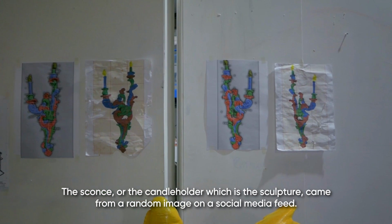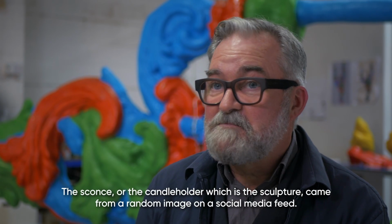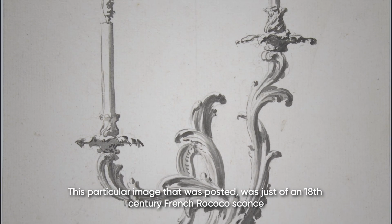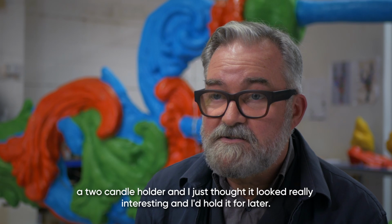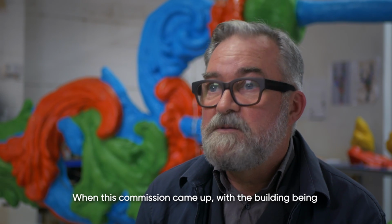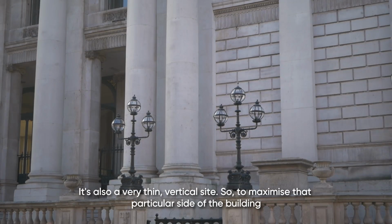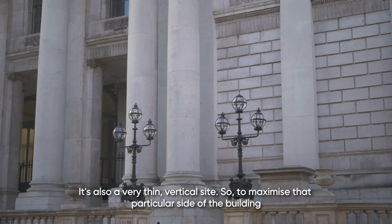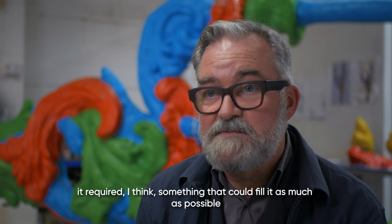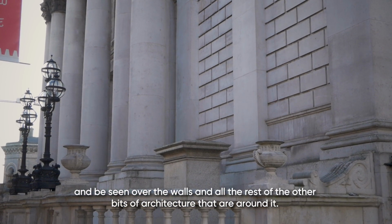The sconce, or the candle holder, which is the sculpture, came from a random image on a social media feed. This particular image that was posted was just of an 18th century French Rococo sconce, a 2-candle holder, and I just thought it looked really interesting and I'd hold it for later. When this commission came up, with the building being an 18th century building, the time slots really well together. It's also a very thin vertical site, so to maximize that particular side of the building, it required, I think, something that could fill it as much as possible and be seen over the walls and all the rest of the other bits of architecture that are around it.